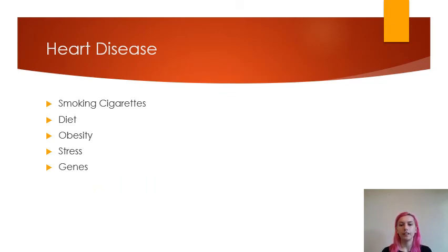There are a variety of diseases that can occur in the heart, and they are categorized with the broad term heart disease. And there are a variety of risks that can contribute to heart disease. The top contributors are smoking cigarettes, if you have a diet high in sodium or animal fat. Obesity can also contribute to heart disease, as well as stress and genes.